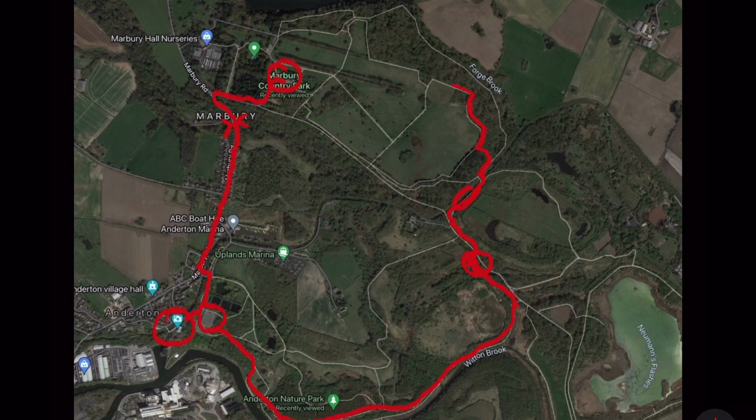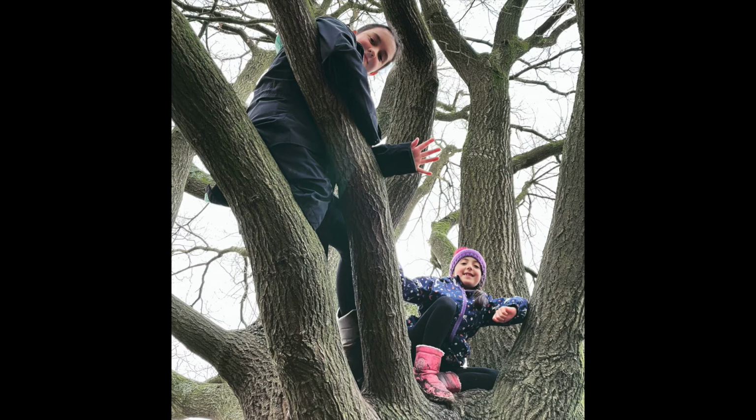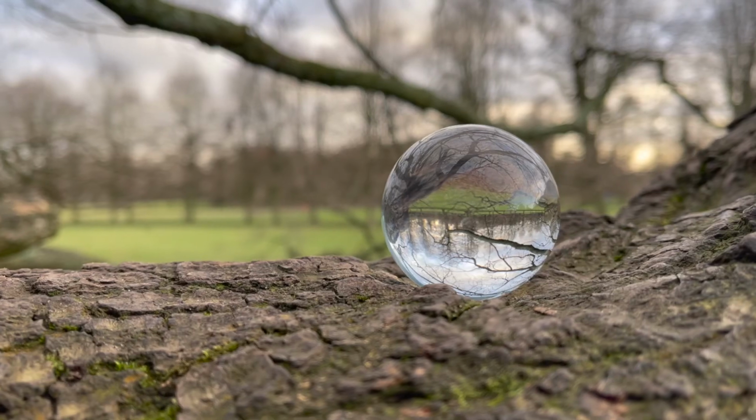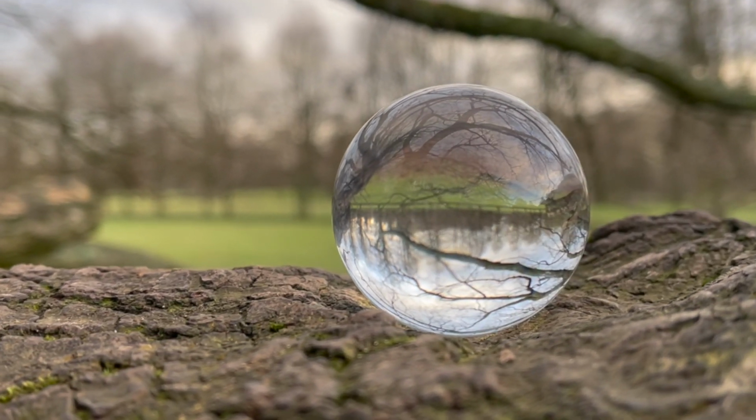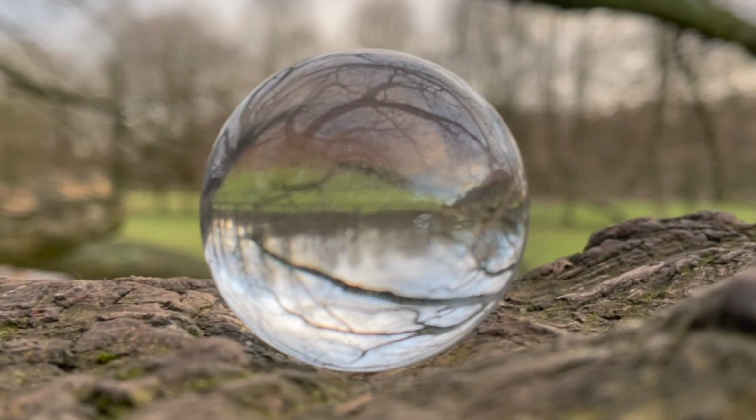Marbury Country Park also had well maintained footpaths, but there were some large flooding and puddles, but nothing you couldn't get around or walk through as it was shallow. I felt the park had a lot more to offer than what we saw that day. It had some really nice woodland areas, places it looks like the kids could really explore and have fun with.